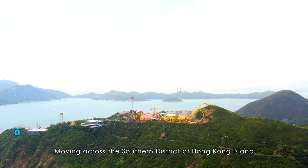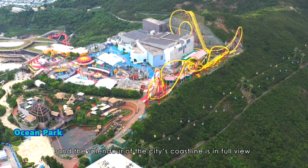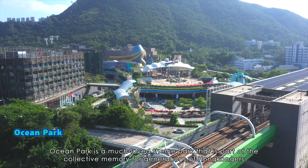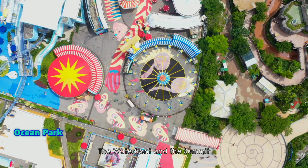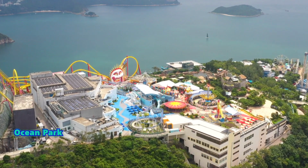Moving across the southern district of Hong Kong Island, and the splendour of the city's coastline is in full view. And you can also see Ocean Park. Opened in 1977, Ocean Park is a much-loved theme park that's part of the collective memory for generations of Hong Kongers. The waterfront and the summit are connected by a cable car and Ocean Express funicular train.